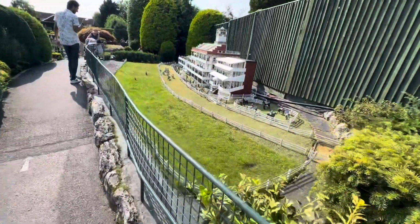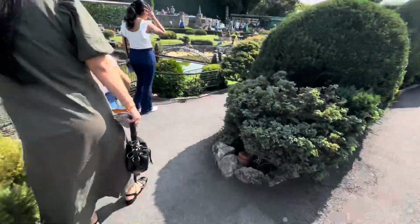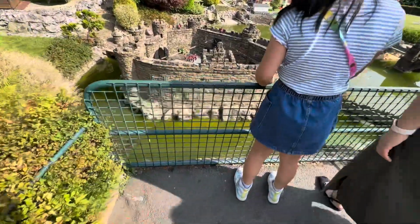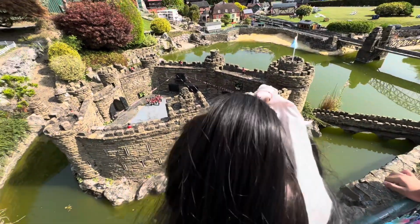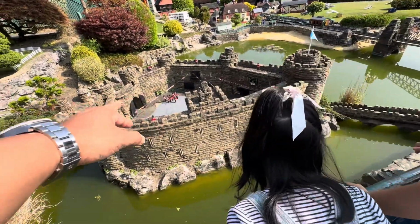Race course, this is a horse race. That's fishes. Oh, it's big, no? Look, guards in the palace.